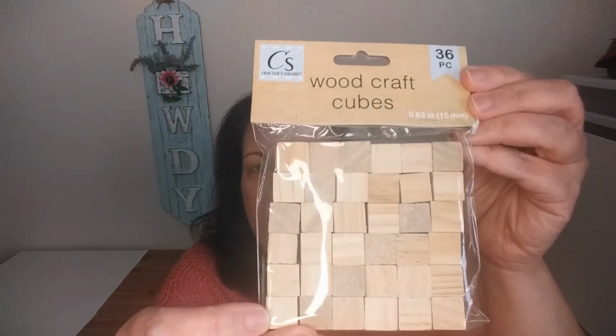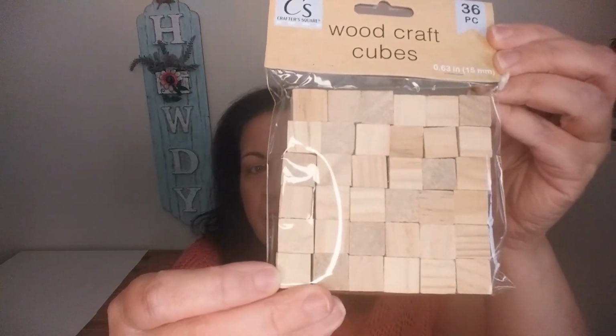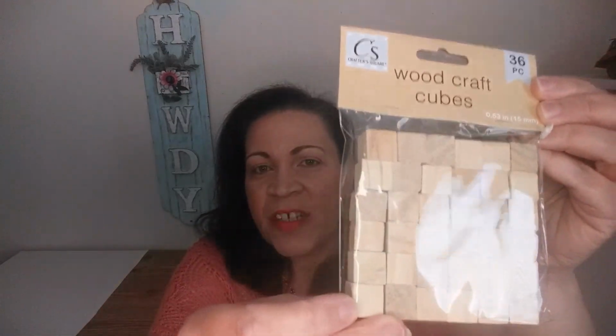I didn't pick up too many items from the Crafter Square section this time, but I did find these. They're wooden boxes, and they have the indents on the side to make it look like a real crate. And on this side it has an opening for a handle. And I did pick up 6 of these, and I'll be using these for DIYs. And I was able to find these woodcraft cubes. There are 36 in the package, and that's a really good bargain for $1. And I'll be using these for DIYs as well.